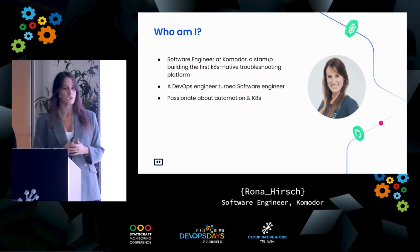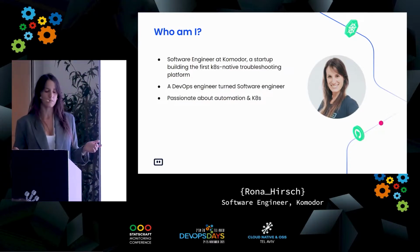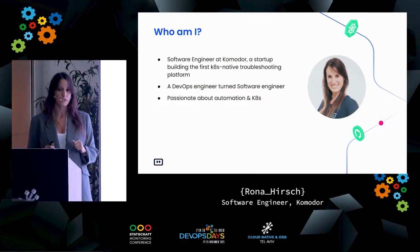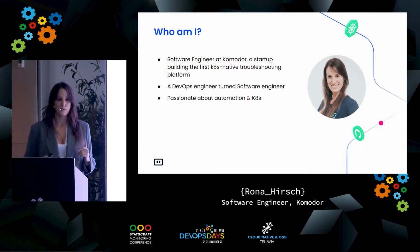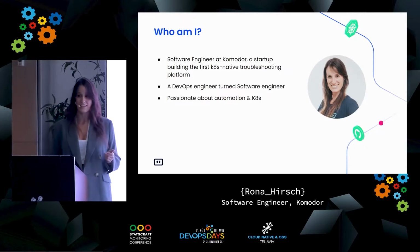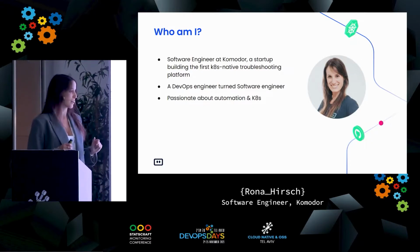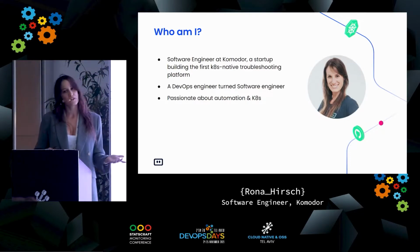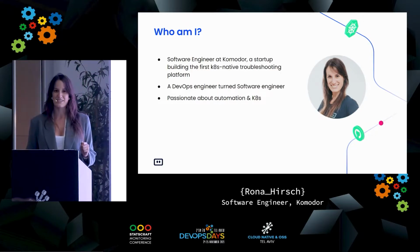We're actually building the first Kubernetes native troubleshooting platform, which helps both developers and ops teams to troubleshoot Kubernetes efficiently and in a more empowered way. Prior to this, I worked as a DevOps engineer for 5 years, developing and automating DevOps processes. If you ask me, I'm very passionate about Kubernetes and automation. Otherwise, I wouldn't be working at Commodore right now. And specifically, I'm very passionate about this topic, and I hope you find some of the insights and best practices that I'm about to share very useful and interesting. So without further ado, let's get started.